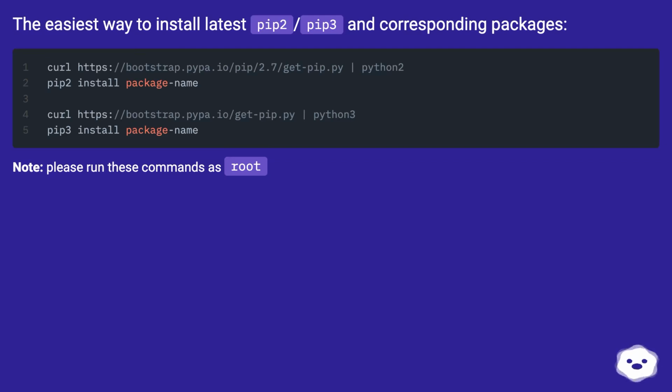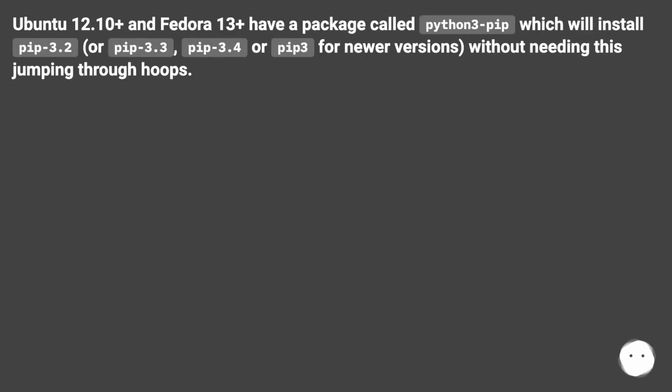Note, please run these commands as root. Ubuntu 12.10+ and Fedora 13+ have a package called python3-pip, which will install pip3.2 or pip3.3, pip3.4 or pip3 for newer versions, without needing this jumping through hoops.